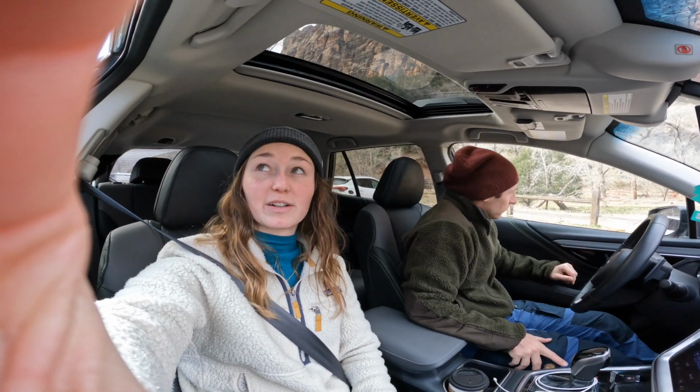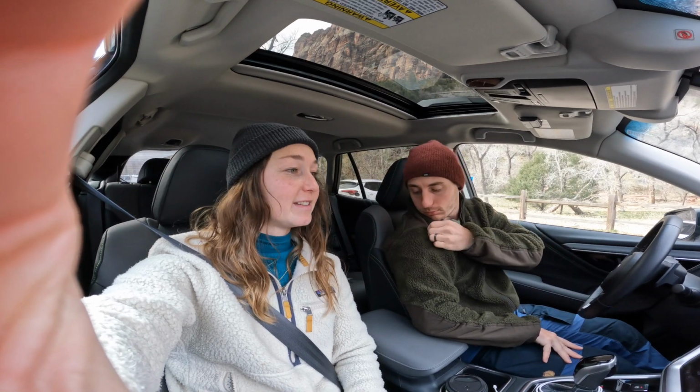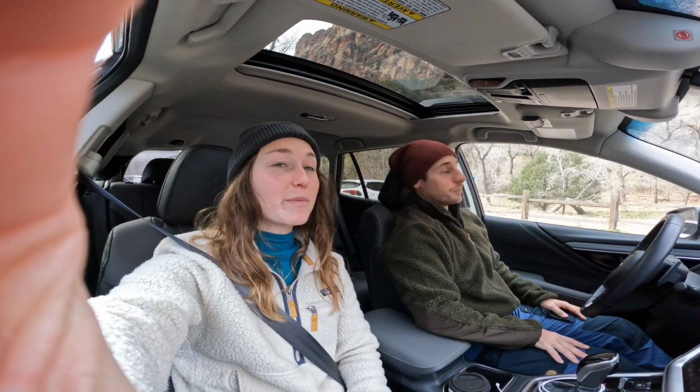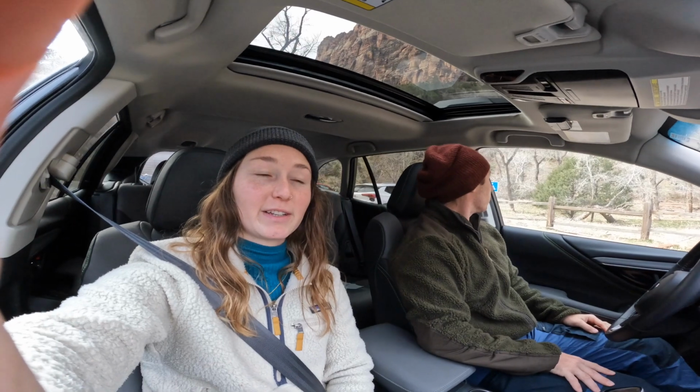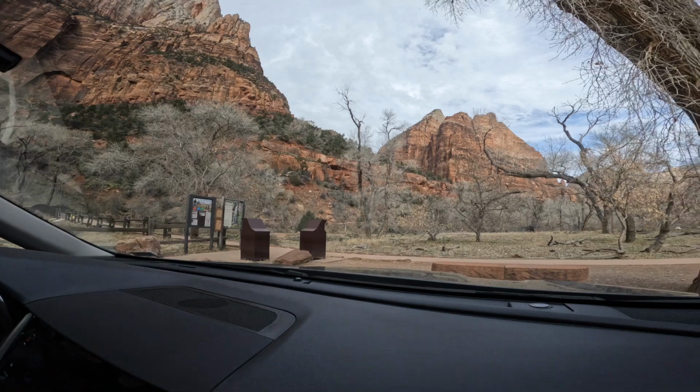We have an exciting adventure today. We are just pulling into Zion National Park, and we are going to hike the Emerald Pools Trailhead. Today is a very lucky day because we got to drive all the way down into the canyon, and we have a front row parking spot to this trailhead.